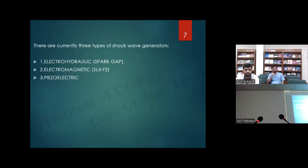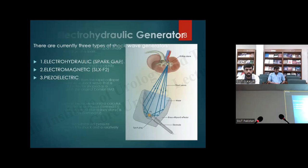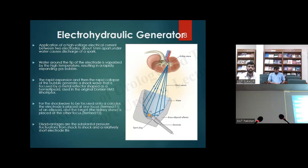There are currently three types of shockwave generators available. They are electromagnetic, electrohydraulic, and the third one is piezoelectric. The first one is the electrohydraulic generator. This is the application of high voltage.